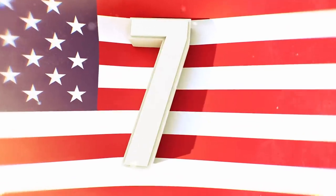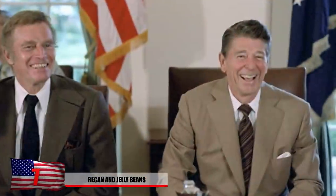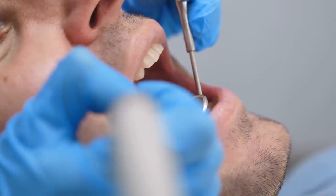Number 7. Reagan and jelly beans. While some men might prefer beer, other presidents might prefer a little bit of a sugar rush. Ronald Reagan had a thing for jelly beans, and he made sure that the staff always had plenty with them. In addition to the candy, he also made sure a dentist was on board in order to ensure he never got any cavities.